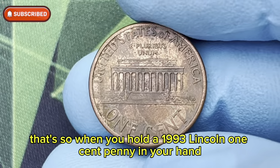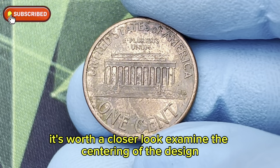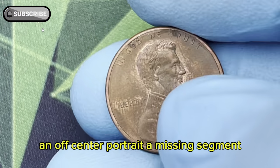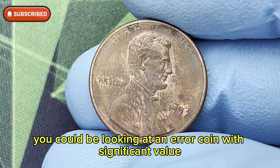So when you hold a 1993 Lincoln 1 cent penny in your hand, it's worth a closer look. Examine the centering of the design, the edges of the coin, and the clarity of inscriptions. If anything looks unusual, an off-center portrait, a missing segment, widened rims, or doubled lettering, you could be looking at an error coin with significant value.